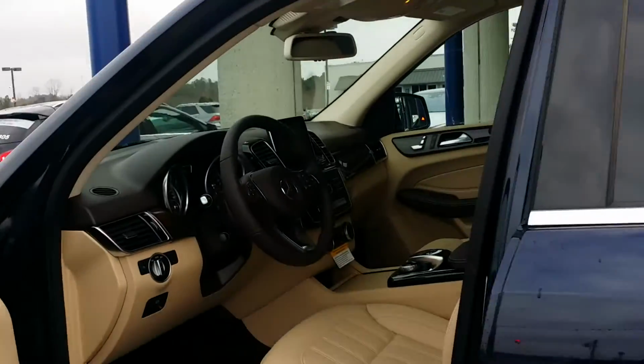Wallace, salesperson at Atlanta Classic Cars Mercedes-Benz, and we're going to go on a test drive in this 2016 GLE350. Come on in.